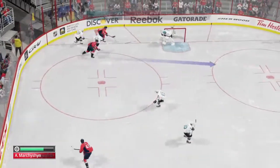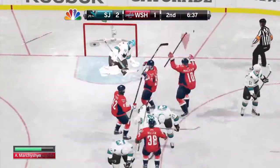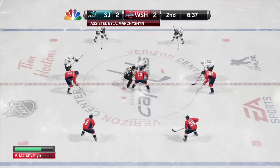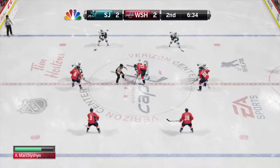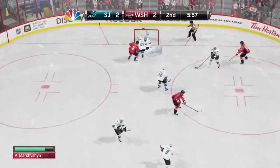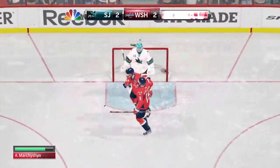Can he generate something? Oh, terrific. Score! And the game is... Washington's got that neutral zone faceoff. Takes it on the wing. Assisted by Shoots. Score! That's two unanswered goals.